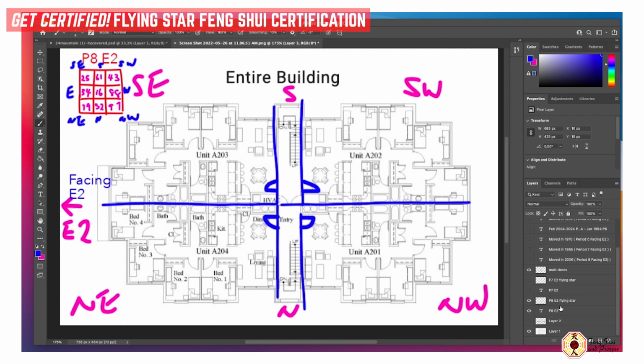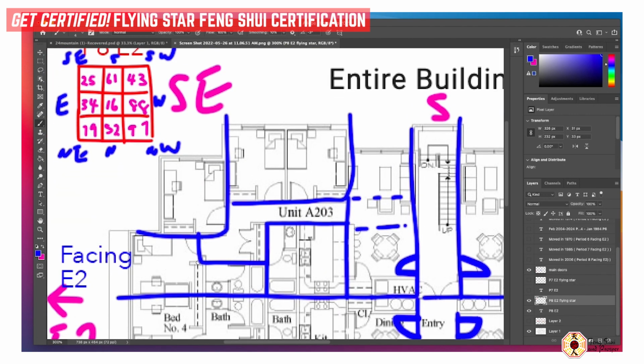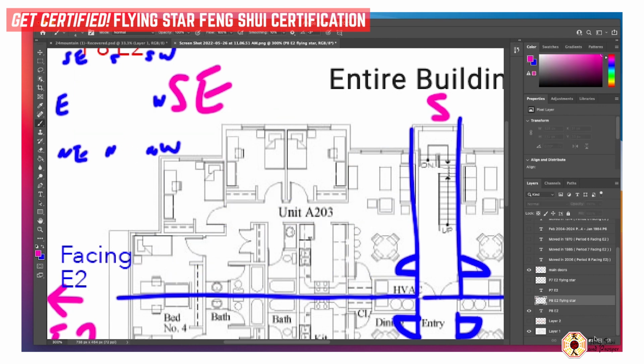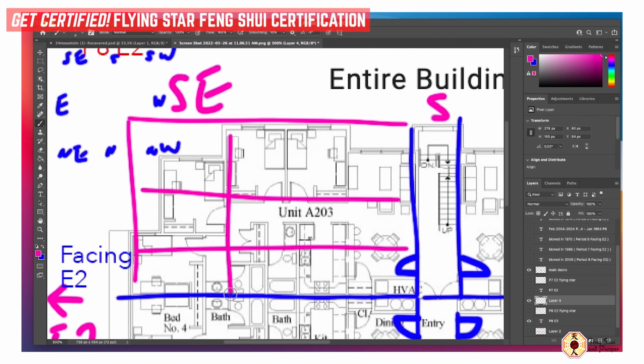Okay, so let's just do this real quick. I'm going to do this really, really quickly. Your brains are going to fry a little bit, but okay. So let's say we look at this layout. I'm not going to go into deep details here. Okay, so for this unit, this is south, this is southwest, this is west, this is northwest, this is north, this is northeast, this is east, and this is southeast. Okay? In my lineage, we don't take a layout and put a 3x3 box over it. We don't do that.